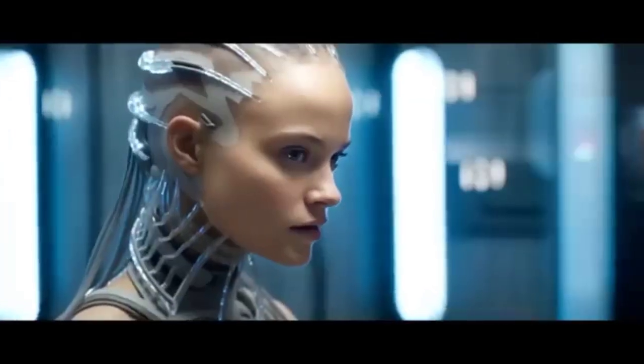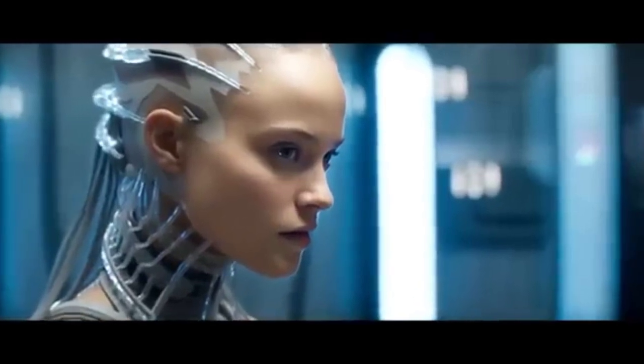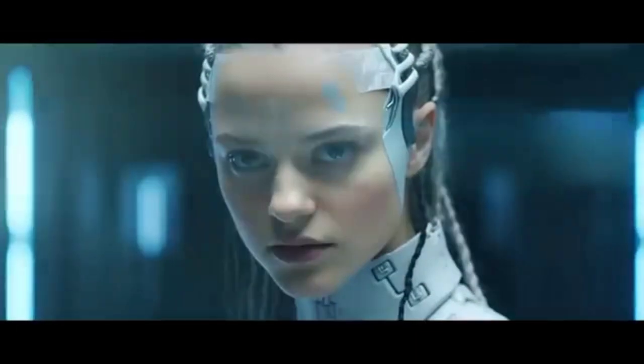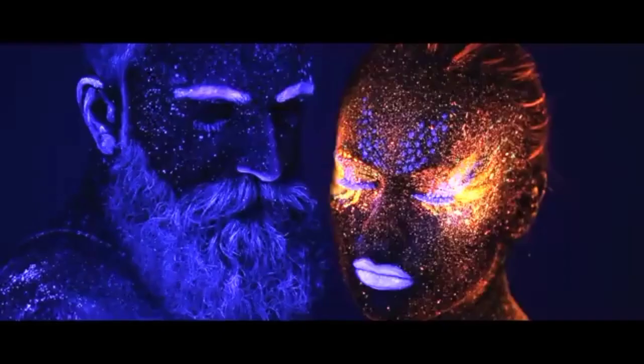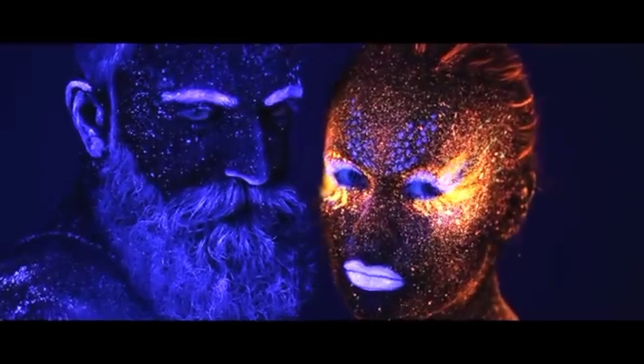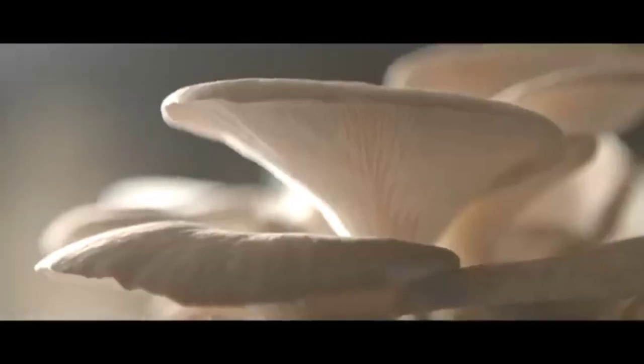A singer has her vocal cords and resonating chambers bioengineered to produce an unhuman range of sounds, turning her into a living musical instrument. A biohacker becomes a living canvas, using biofabricated skin pigments that change in response to light, temperature, and mood, displaying moving images and art. People are able to grow food on their own bodies.